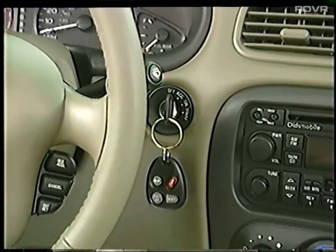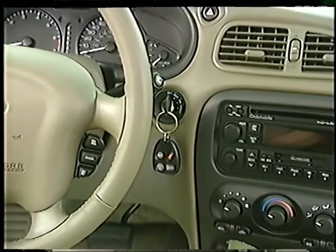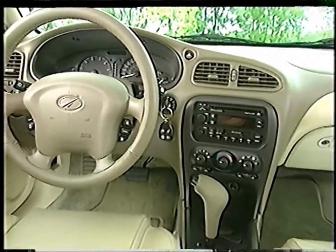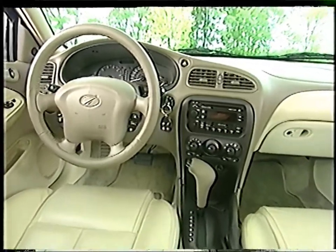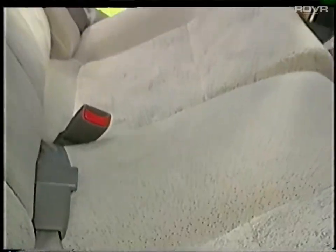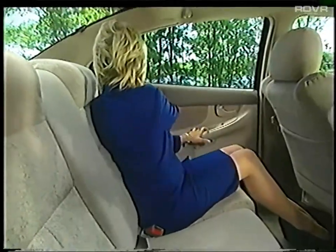Show your customer how everything is within easy reach. The ignition, the controls, even the storage areas in the doors, IP, center console, and glove box. Point out the auxiliary power outlets in the center console area. Rear seat passengers are treated to plenty of room as well. The rear doors open extra wide for easy entry and exit.